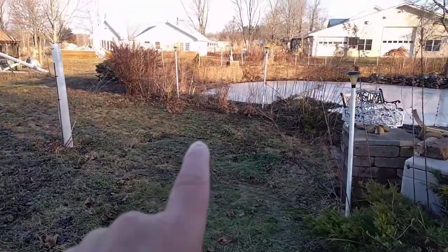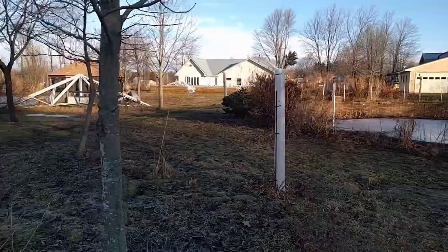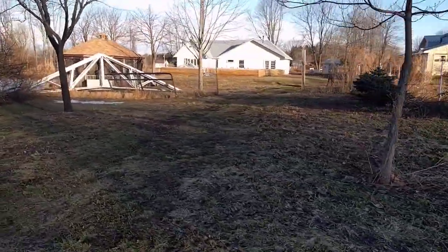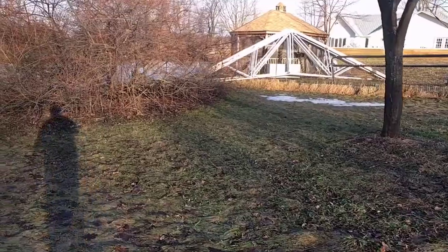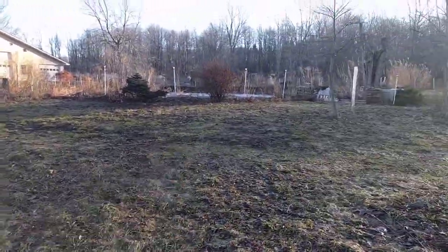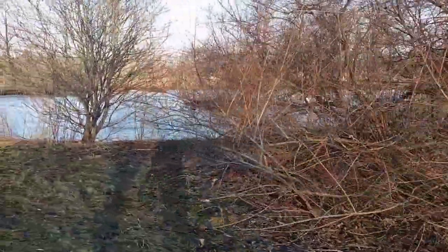Now pond 4 drains under the earth right here. I got two different pipelines that go through. I think one's a 12 inch and one's a 4 inch, which handles it pretty darn well. I've had the water go right up over the top here before, but there was vegetation plugging up some of the holes.